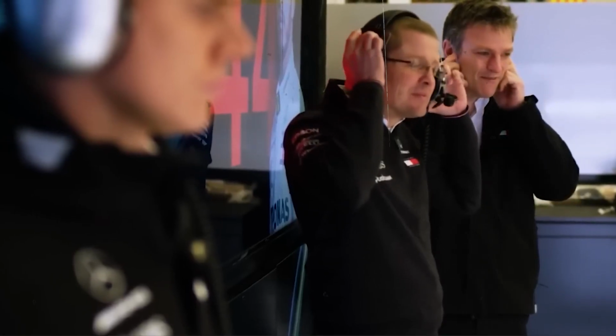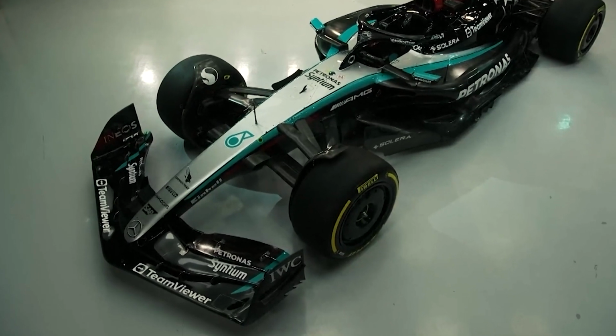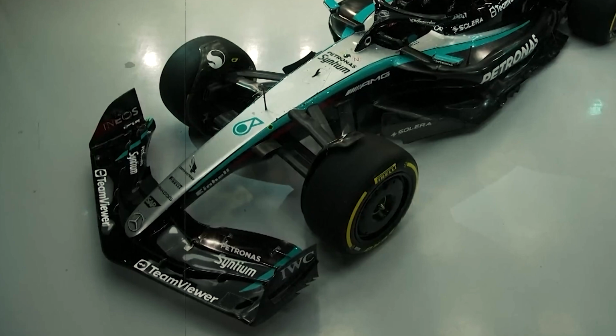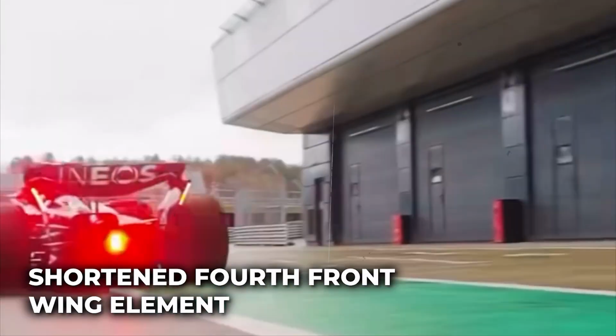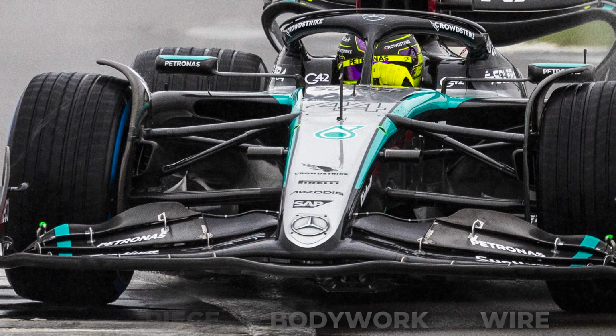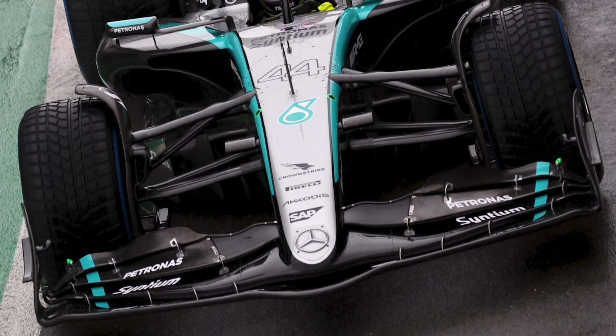This practically implies that different sections of a front wing should resemble a set of stairs leading down, with the steps overlapping when viewed from above. Mercedes looks to have followed the rules by attaching the shortened fourth front wing element to the nose with a little piece of bodywork or wire. This corresponds to the profile of the third element's trailing edge, so satisfying the criteria.